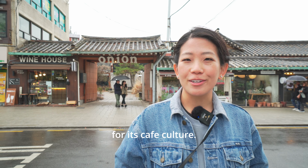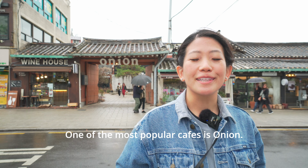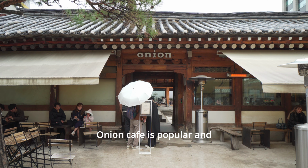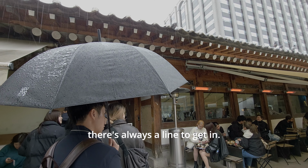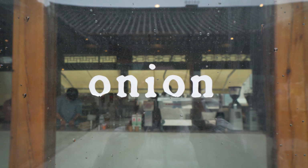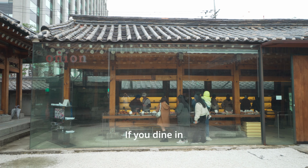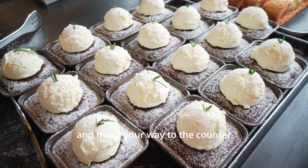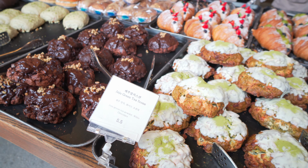So Korea is known for its cafe culture. One of the most popular cafes is Onion. Let's go inside and see what it's like for ourselves. Onion Cafe is popular and there's always a line to get in. Sadly, we had to wait in the rain because we didn't have an umbrella, but it was worth the wait. You can dine in or opt for takeaway. If you dine in, someone will seat you first. After that, you pick your pastries and make your way to the counter, where you can also order drinks.